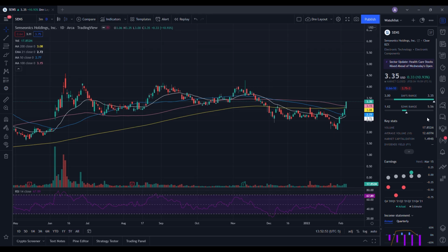When we take a look at the volume stats on the day, you can see we traded 17.852 million shares, and the average volume over 10 trading days is at 12.607 million shares. So we ended up having above average volume on the day, and it's part of the reasons why we saw strength in the stock.